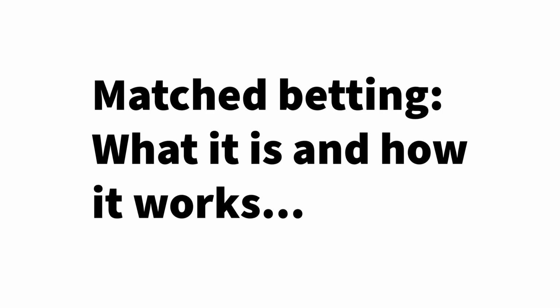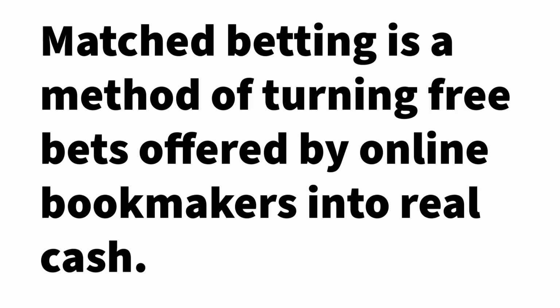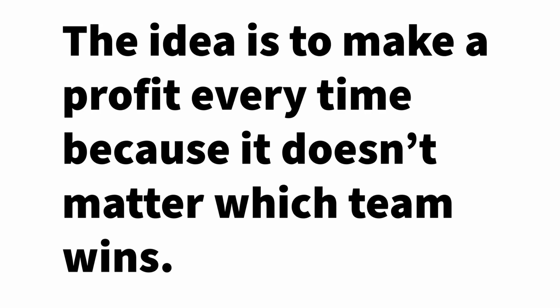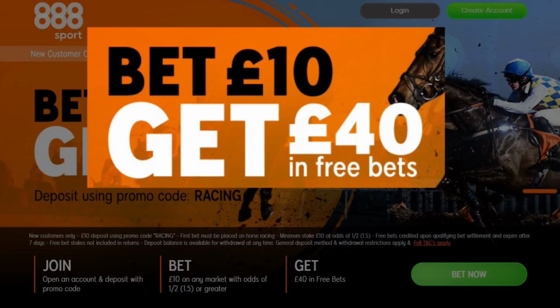So if you're new to the idea of match betting, let's first explain what it is and how it works. Match betting is a method of turning free bets offered by online bookmakers into real cash. It involves placing multiple bets to cover every outcome of a sporting event to trigger these offers. Now the idea is to make a profit every time because it doesn't matter which team wins. Bookmakers give money away in the form of bonuses and free bets to entice new customer signups.